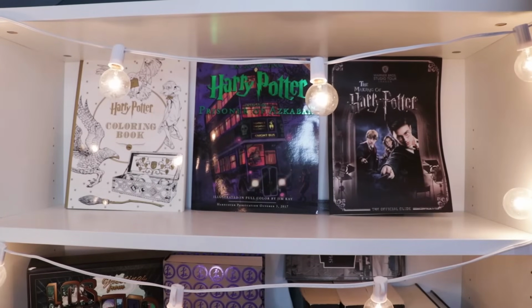Then I have some random large printings of Harry Potter. I have the Harry Potter coloring book. I have a preview of the Prisoner of Azkaban illustrated edition that I got at BookCon, and then finally I have the Making of Harry Potter Warner Bros. Studio London, the official guide.